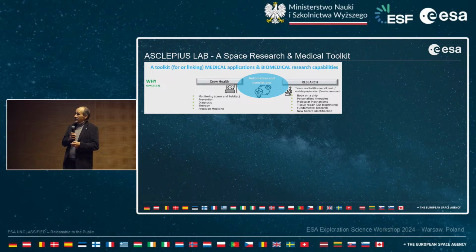On the other hand, this automation translation plays a big role as well for the research part. What I mentioned before, the discovery research, I would say it's still targeted, not blue sky research, but it's really in space because it can be done only in space.